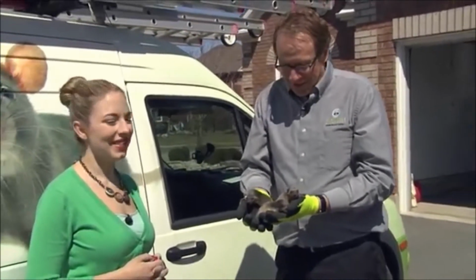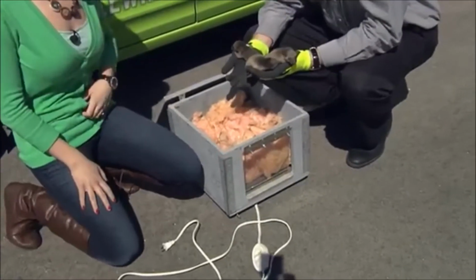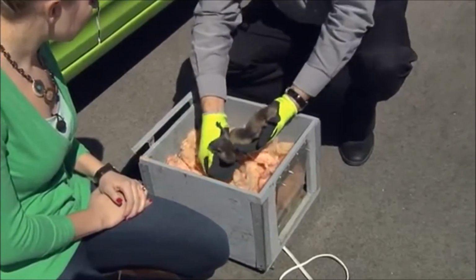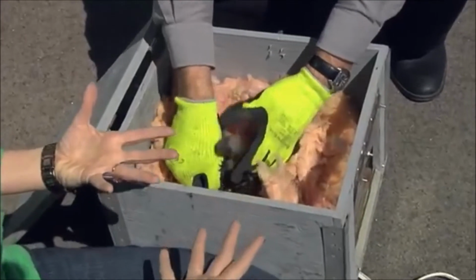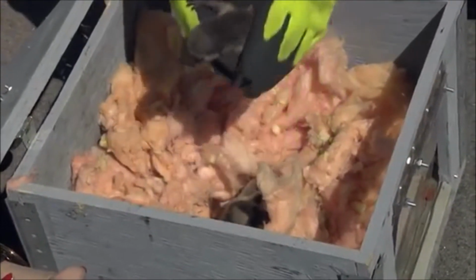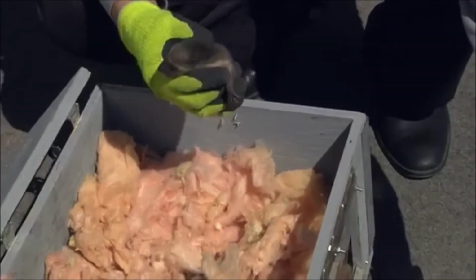Respect for heights. So now we're going to put these babies in our baby release box, or baby reunion box. This is a box that we've pioneered and developed. So we'll put these babies in here. And this is insulation that you just took out from the nest? Right, from the attic space, it keeps them warm. And then they quiet right down. They didn't want to wake up from their nap today. Right, plus there's a heating pad in this box to keep them warm.